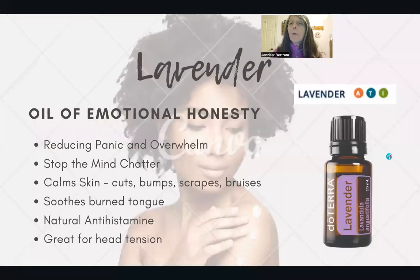Okay. All right. We're talking about lavender now, which is the oil of honesty. It's one that people know about. You know that it's calming. It is just really, really wonderful. A lot of people don't know this, but it's also very calming for the skin. So anything that is cuts, bumps, scrapes, bruises, anything for burns is great. So having it in your kitchen is really great for if you get burned, that's where it usually happens.